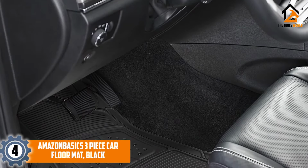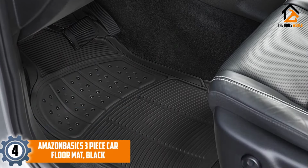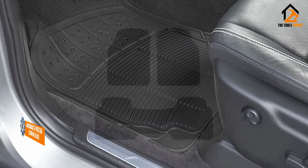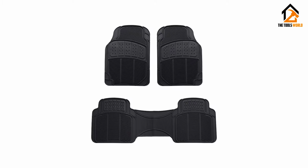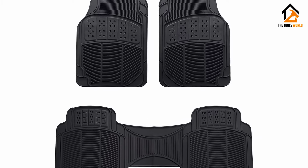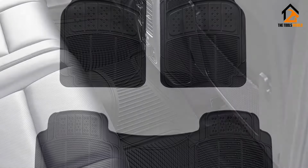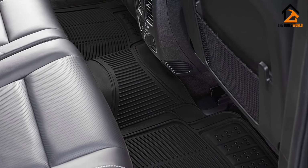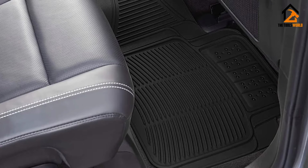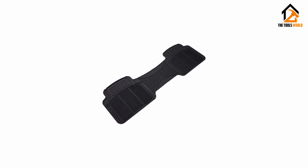Moving on at number 4. We have the Amazon Basics 3-piece car floor mat, black. The Amazon Basics car floor mat is another extremely affordable floor mat that does not necessarily sacrifice quality for the price. This model has tall ridges that make it anti-slip as well as able to hold liquid spills quite well. Additionally, you can buy this model in different styles and colors to suit your choice. The quality of rubber used is also excellent since it is a high-grade rubber that is durable and long-lasting.